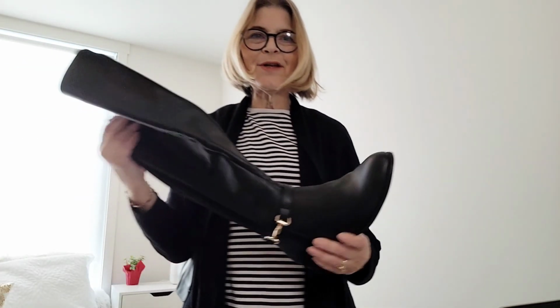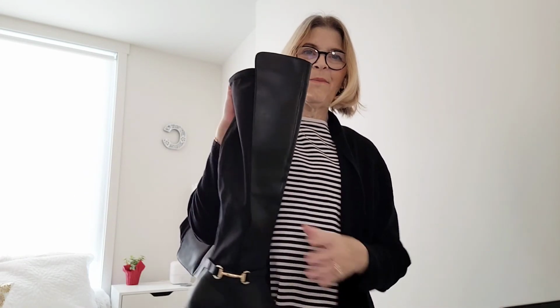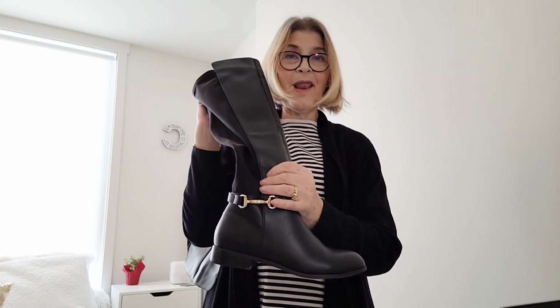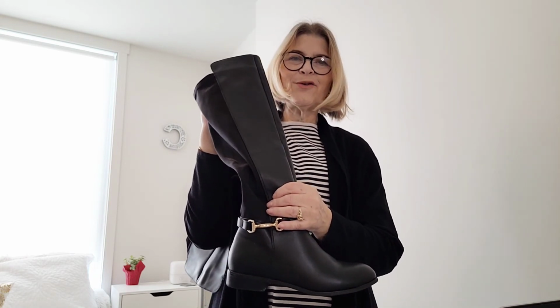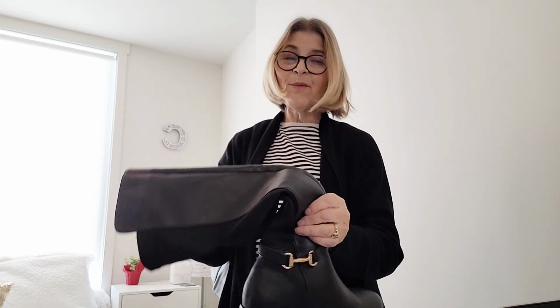So last but certainly not least, I have my Steve Madden over the knee boots. Now these are new for me this year, but I have to tell you, I love them. I love them under skirts. I love them with skinnier pants, you know, where you wear them on the outside. I love them with jeans. So I've been wearing them a lot.